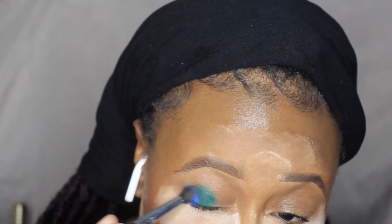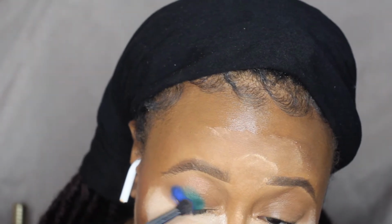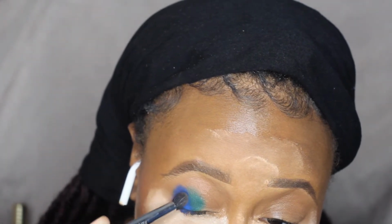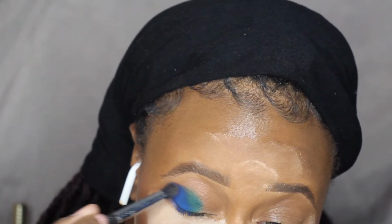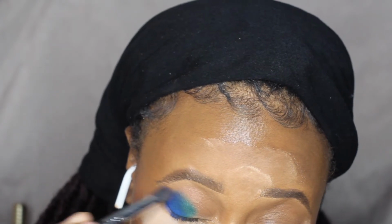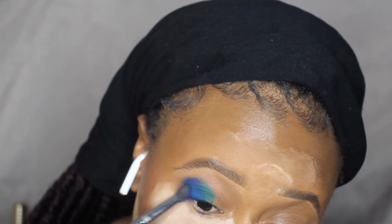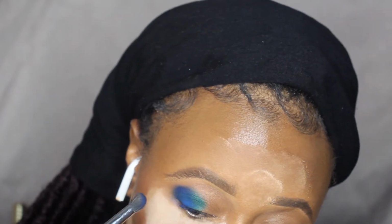You're gonna see me applying these shadows in real time because I realized that the video is not that long, so I didn't want to fast forward it. After I packed down this blue and I determined the shape that's best suited for my eye, I then apply more of the teal blue in the middle, and then I put a lighter blue on the inner corner. And then I'm going to apply a shimmery blue on the very inner corner and blend all that together.